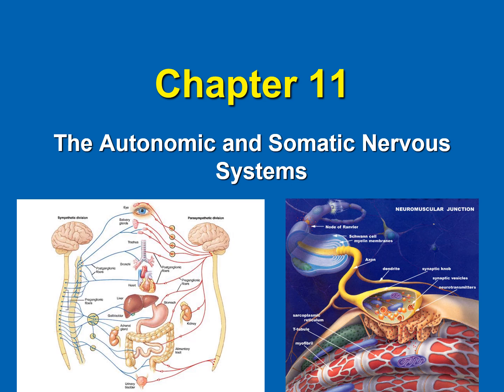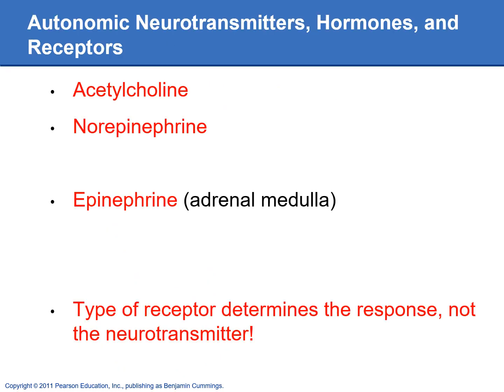We're going to take a look at the neurotransmitters used in the autonomic nervous system, and we're going to start with acetylcholine. The two neurotransmitters that are used by the autonomic nervous system are acetylcholine and norepinephrine.